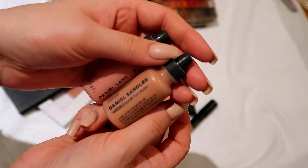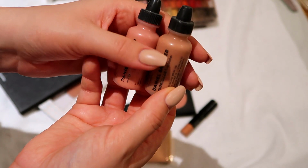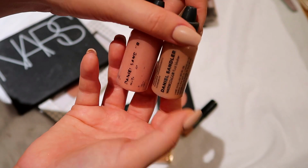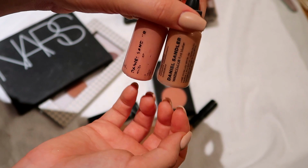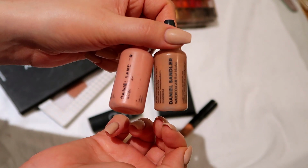I really don't want to get rid of them because I do like them quite a lot, but I think I need to figure out when I actually bought these to see if it's safe to keep them, I guess.